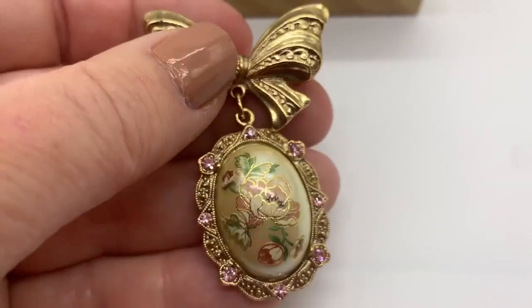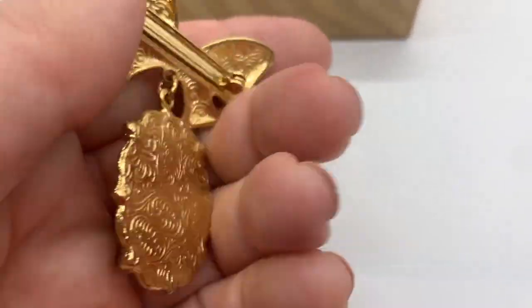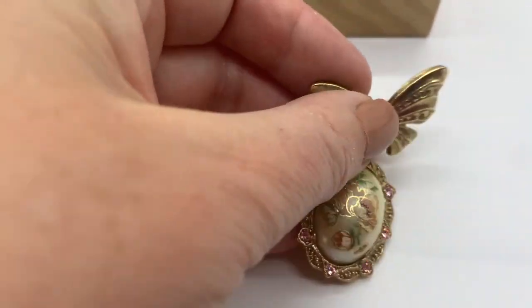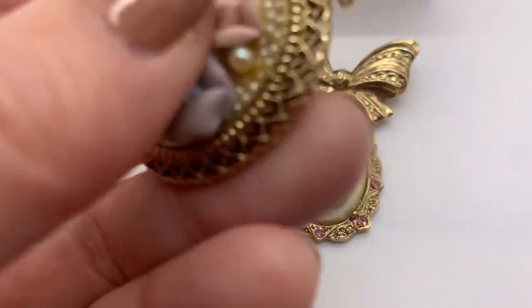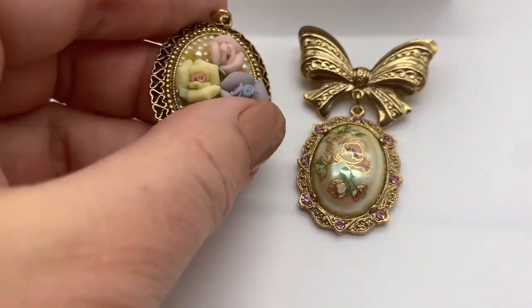So I got a few of what I believe are 1928. I keep finding it, especially recently. I think that's what that is. I know a lot of jewelry has that sort of swirly pattern, but it did look 1928-ish to me. And this is just particularly pretty, I thought.